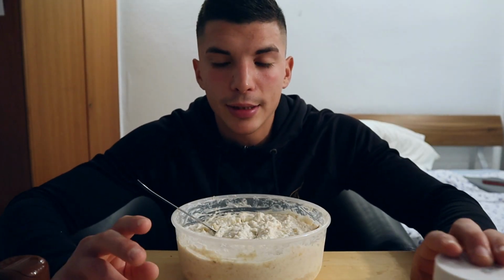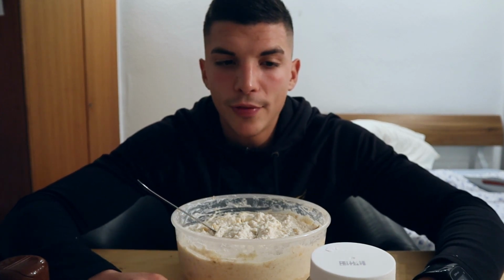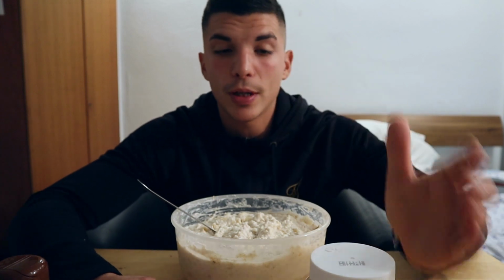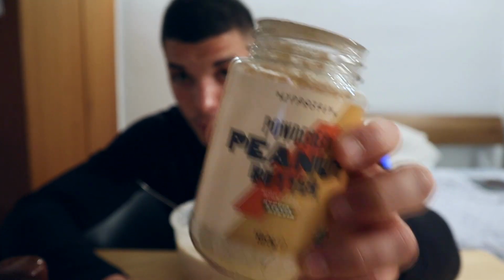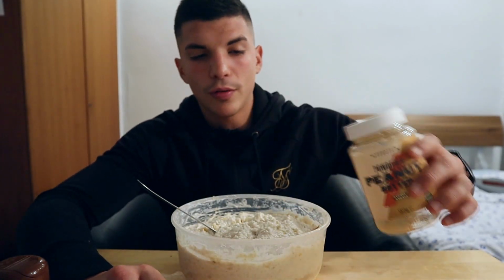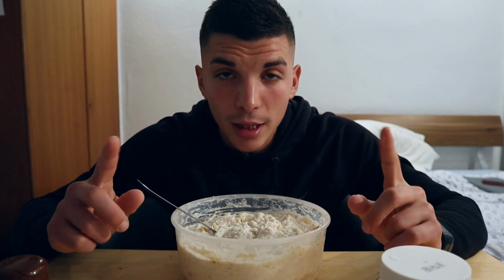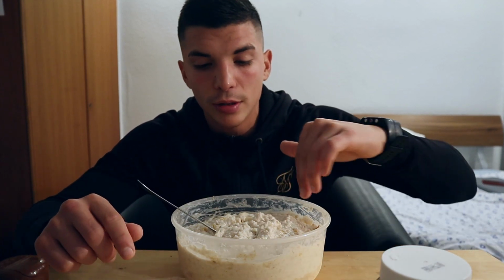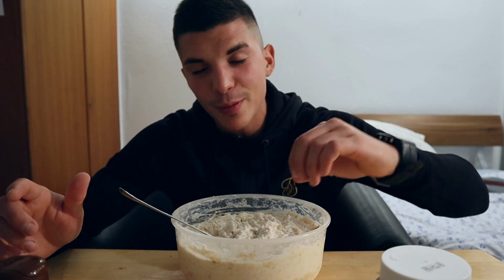If I don't need it, like today, because I just did 1 training, I cannot do the second training because of my shoulder. So then I use this powdered peanut butter and I sprinkle it all around the oatmeal. And guys, not mixed in, just sprinkle it on the top, and then eat it from the top. Then when you're finished with the top, sprinkle it again.